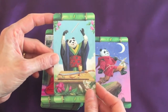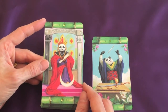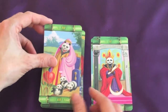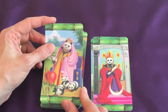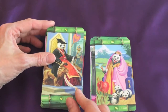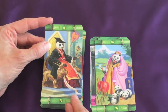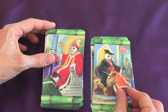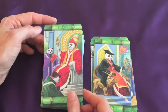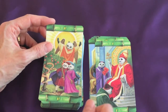The Magician, quite traditional there, floating up his wand. Ooh, a very exotic Chinese style High Priestess. Deep purple robes, red around. Interesting. And a very gentle looking Empress with her 3 little cubs. So that's very nice Chinese style costumes for these pandas, which makes sense. The Hierophant is very Western in that regard, but hey, we'll let them off. The Lovers. I like the panda up here, he looks pretty full on.